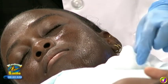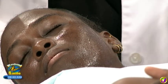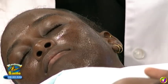Fantastic. Does this go down to the neck or does it just concentrate on the face? So we can actually micro-infuse anywhere there's skin. Lips, under eyes, eyelids, neck, chest. Can't you use the same needle? No, that's not sanitary.